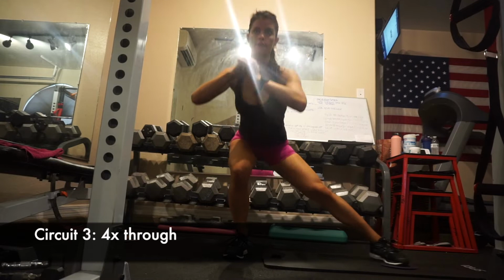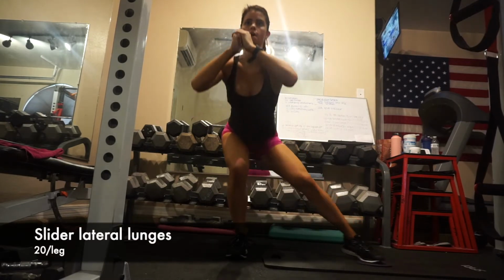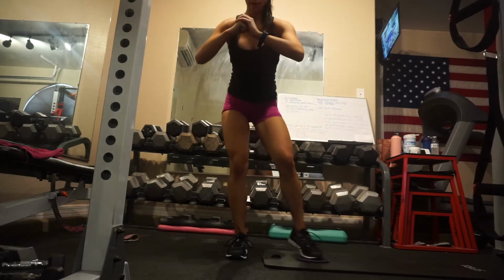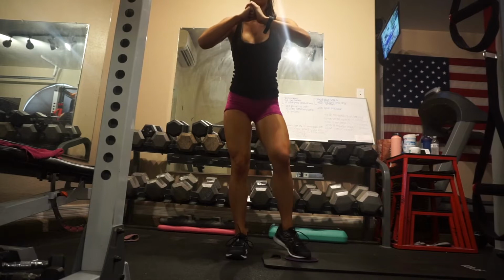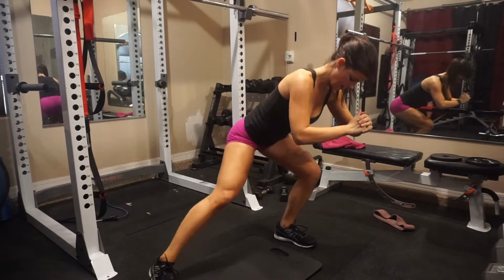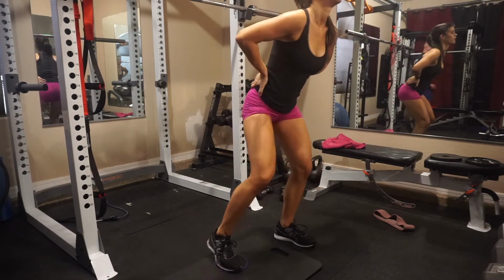The third circuit are these slider lateral lunges. So I have a slider under my foot there. And again, I'm sitting back into my hip there. So my right leg, I'm actually really feeling this in my glute. My weight is in my right heel. If you put too much weight on the slider, it's actually gonna stop and it won't work. So it's almost like a single leg squat. Try these out.